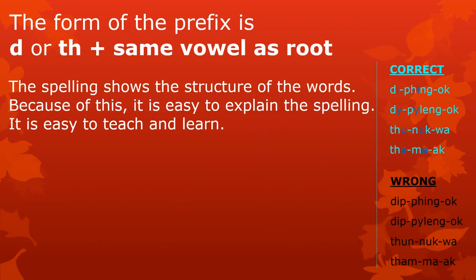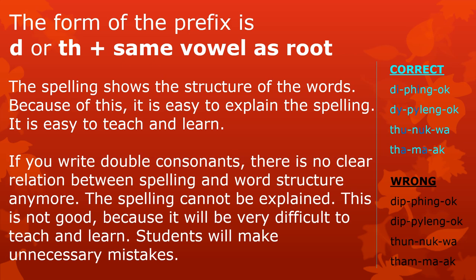The spelling shows the structure of the words. Because of this, it is easy to explain the spelling, and it is easy to teach and learn. If you write double consonants, there is no clear relation between spelling and word structure anymore. The spelling cannot be explained. This is not good, because it will be very difficult to teach and learn. Students will make unnecessary mistakes.